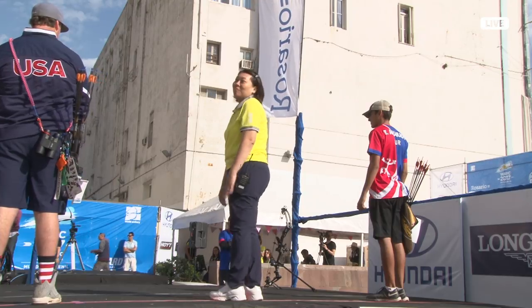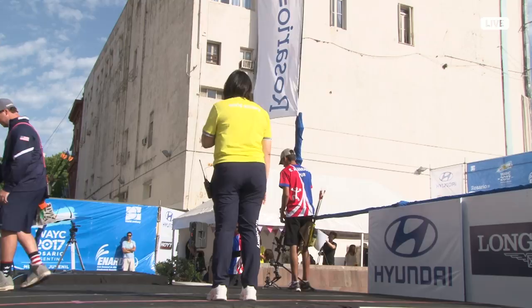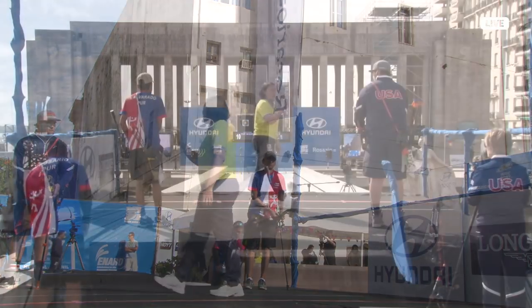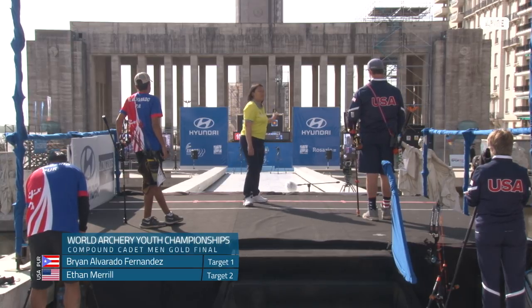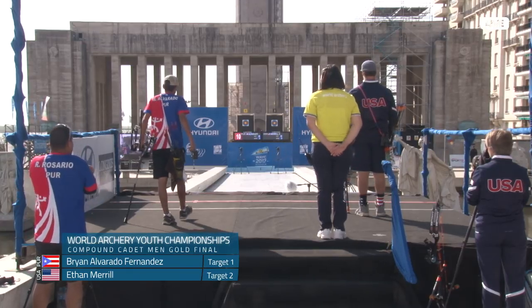Really good conditions here now. Just a light breeze in the air. Just wonder if the sunshine's going to be a factor. I think if you're left-handed, it might be more of a factor. Yeah, I think it could be. It's coming in from the left-hand side in front of the archers. If you are a left-handed archer, it's quite unfortunate. It's going to be shining in your eyes. The hat and glasses would definitely be advised in this, and we'll see what these archers can bring.